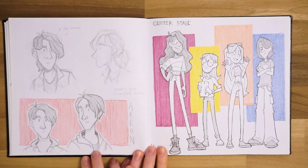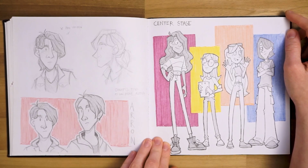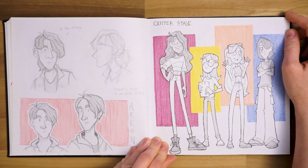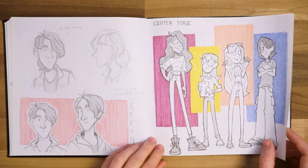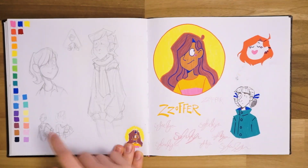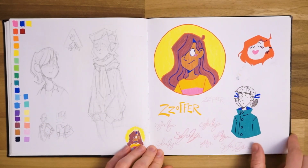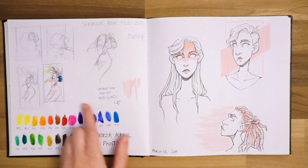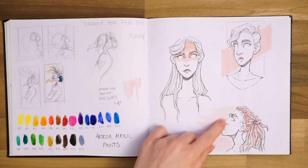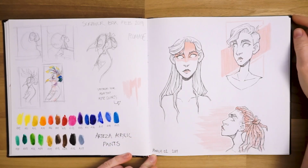Here are some concepts for the story I was working on. And here are some characters that I drew back in 2017? 16, 17? Just gave them a little revamp, and I really like how they turned out. And this is when I got my Posca pens. So I was just testing them out, getting a feel for them. Another Scroller Box. And I think these are also inspired by some sort of Pinterest reference.